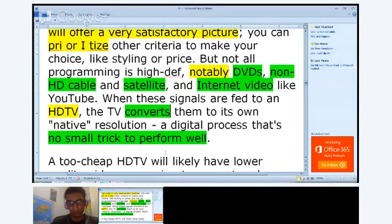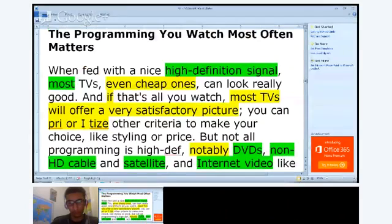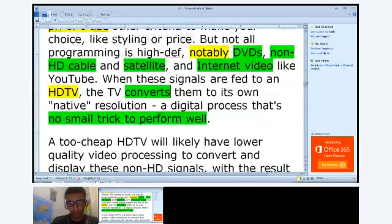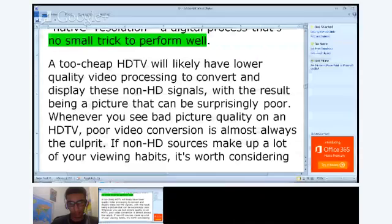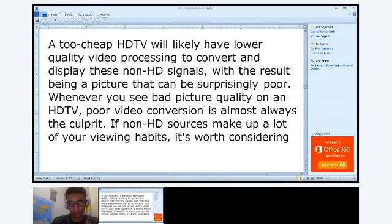And so if you only watch high definition, according to the article, just buy whatever TV is good to you. But if you're going to watch all of these other types, and I'm going to be connecting my computer to the television, I'm going to try and buy something that's better quality, that converts the non-high definition signal well. All right, and let's read a little bit more, and this will give us a bit more information.